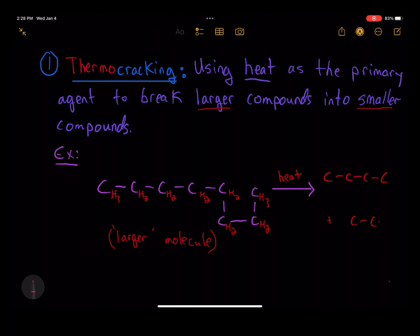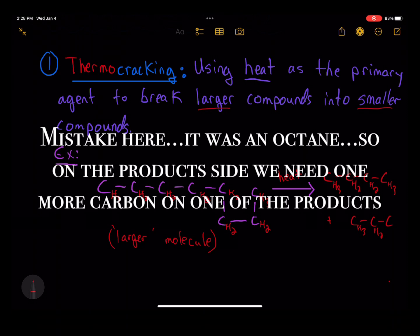In this case, I'm breaking it down into a butane with 4 carbons and a propane with 3 carbons. And sorry, it's actually a heptane, not an octane in the beginning. The point is that they are 2 smaller compounds.